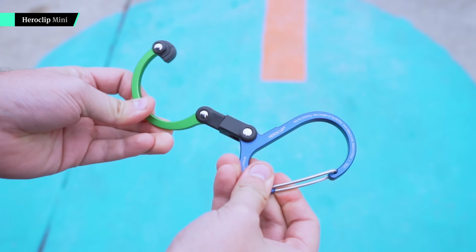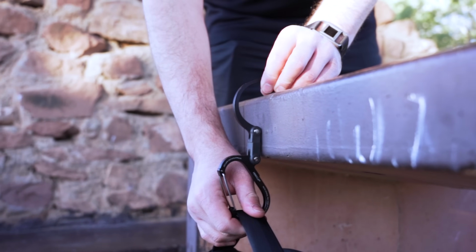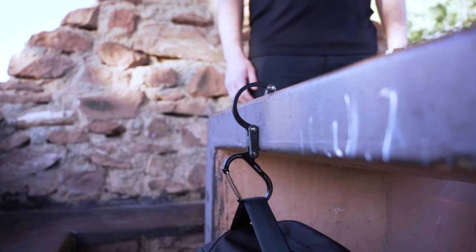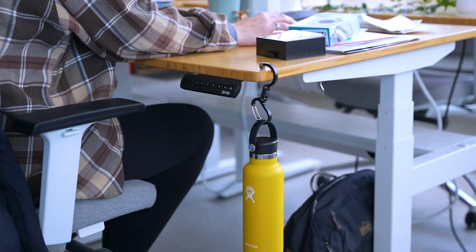Heroclips are another one of our favorite products, and this one is so tiny. If you're unfamiliar, the original Heroclip functions like a traditional carabiner with a built-in hook. Flip up the hook and bam, you can hang your bag off of nearly any surface, from the cafe table to the bathroom stall door, to keep it off a dirty floor. The Mini works exactly the same, but it's designed to hold gear that's smaller than a backpack. Well, it can handle a mini backpack, but otherwise it's best for your water bottle, a packable towel, or even a hat.